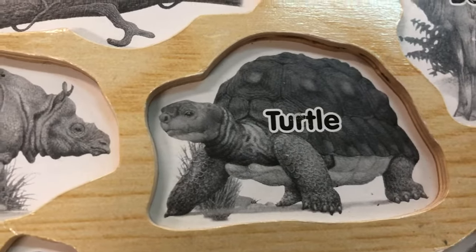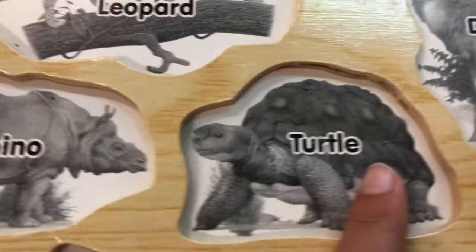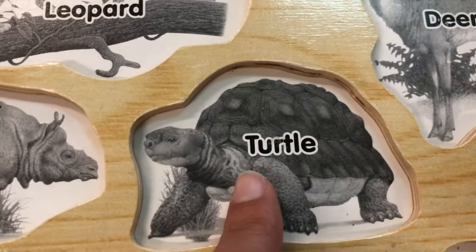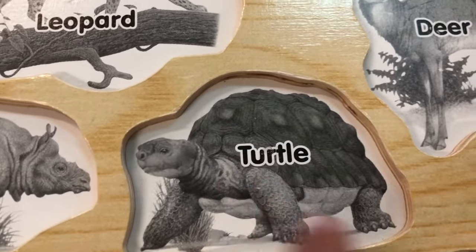Turtle, T, turtle. What does turtle start with? That's right, T, turtle.